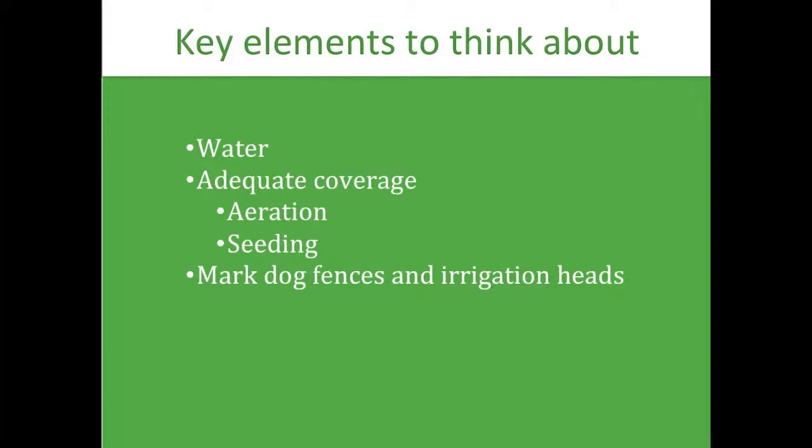An important thing to note here is some of the mechanical features of your lawn need to be noted, because you don't want to damage the electric fences that you've placed in there to keep the dogs from getting out of your yard. You don't want to damage the irrigation head, so you need to know where these things are. And a third feature is you also want to know where there may be a septic tank for emptying, and you don't want to damage this area either.